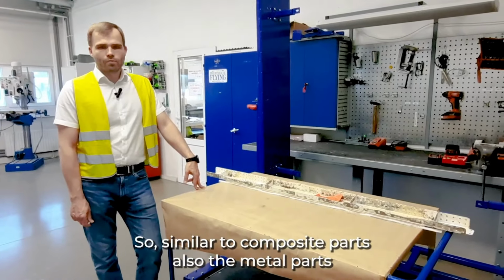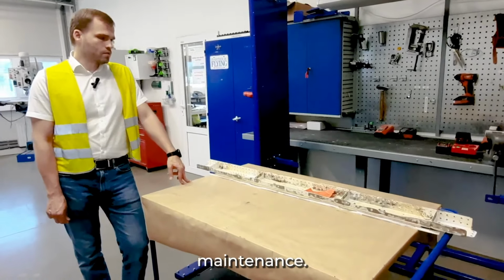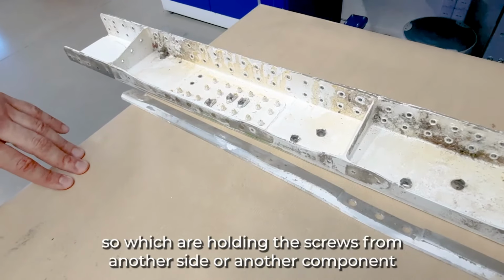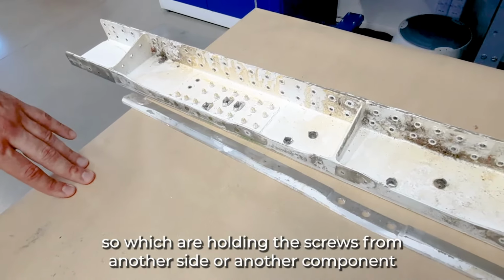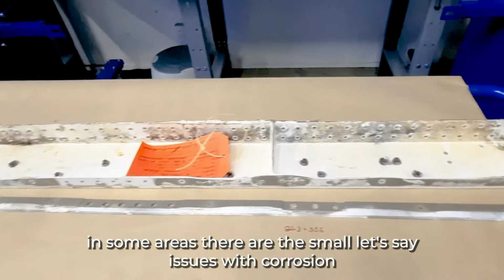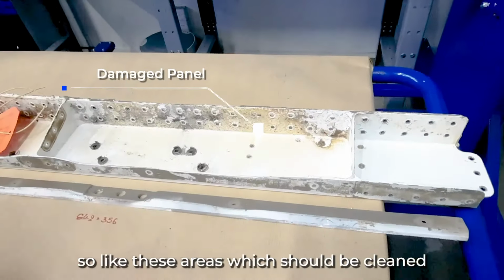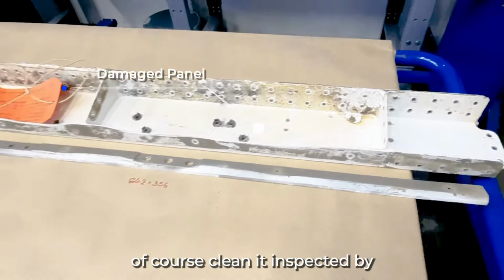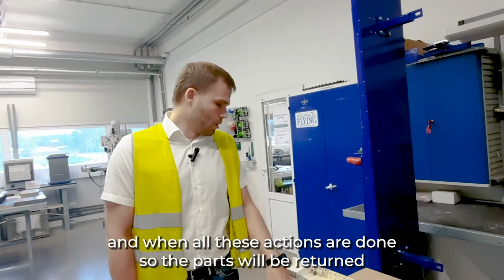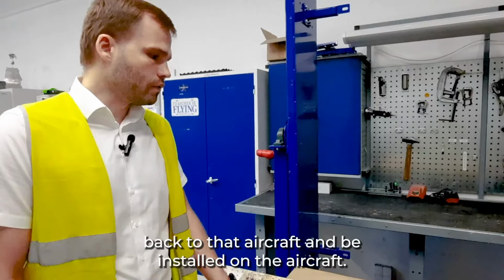Similar to composite parts, the metal parts can also be damaged during maintenance. For example, this part has damaged nut plates, which hold the screws from another side or another component. So these items should be replaced. In some areas there are small issues with corrosion. These areas should be cleaned, inspected by NDT, and afterwards repainted. When all these sections are done, the parts will be returned to the aircraft and installed on the aircraft.